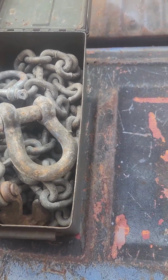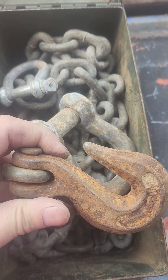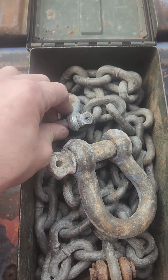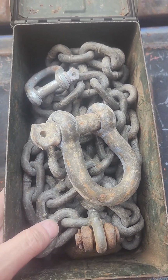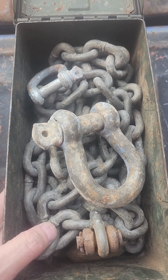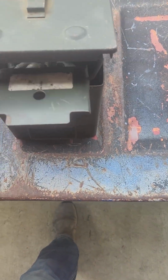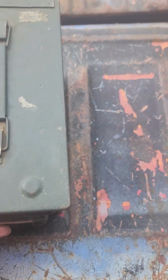First off is a set of 3/8 chains. Both sides have a proper hook on it, so you can hook onto the chain itself, and various sizes of shackles. I've got more shackles buried underneath the chain. I've probably got about 20 feet of chain. I keep this in an old army ammo box, and I just keep it in there.